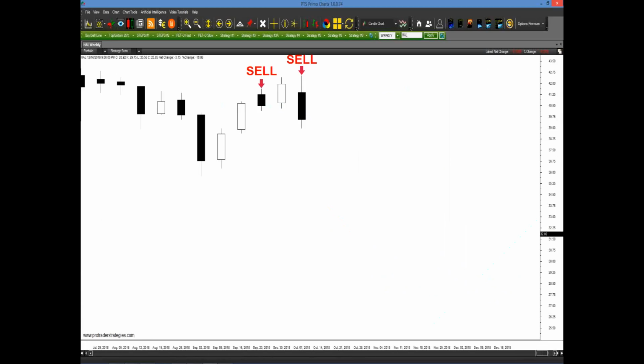Here's a weekly chart in Halliburton, okay? All right, this is in September coming into October. We have a small mini cluster of 2 sell signals. Nothing much has happened. Once again, if you had taken this first signal with a very small risk amount, well, maybe you would have been stopped out. Remember, you got to get back on the horse.